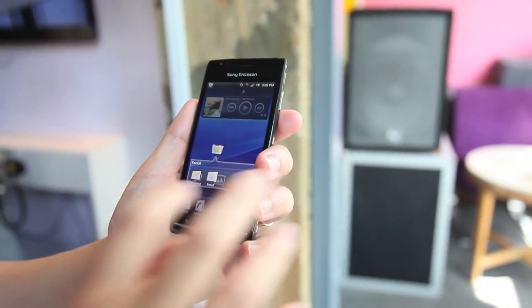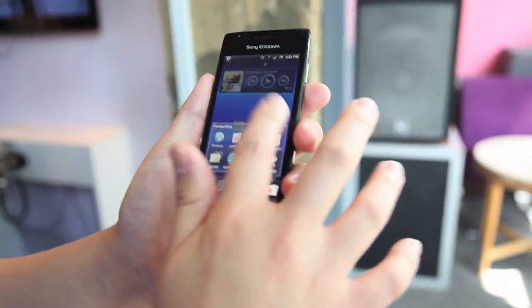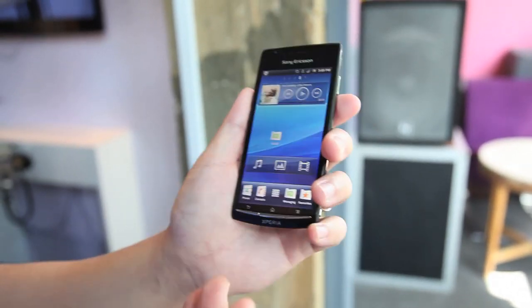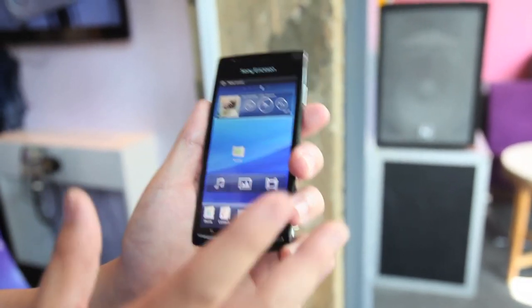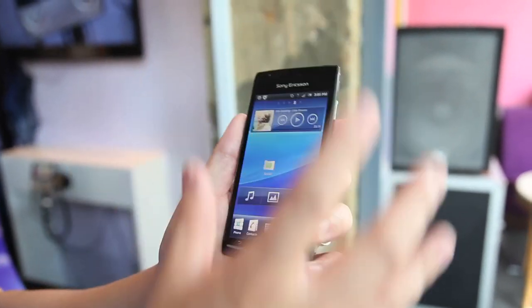You can add as many as you want. You can scroll down. So here is an example of a folder that I have. So far I've tried over 50, so far so good. But I don't think anyone would actually put 50 or 60 icons in there. So there isn't really a cap to it. Okay, cool. So these are the new features of the Sony Ericsson.